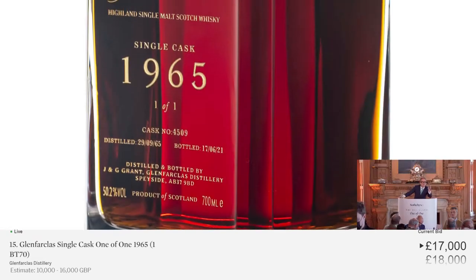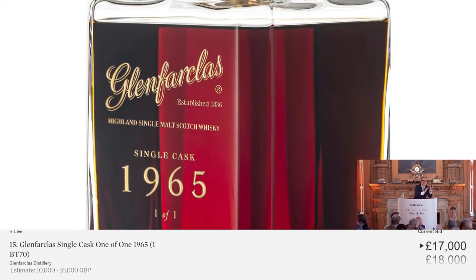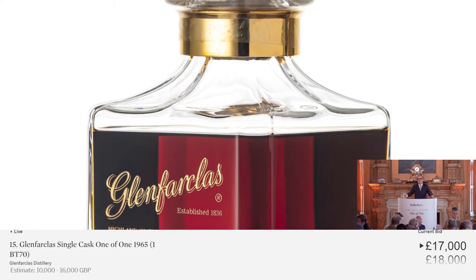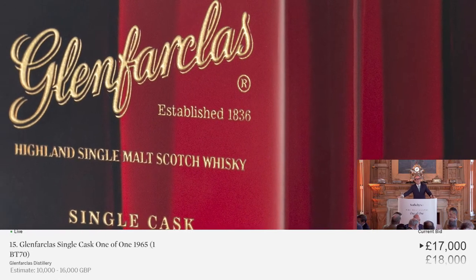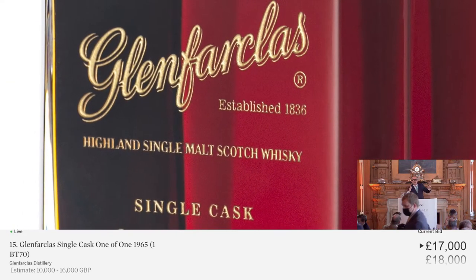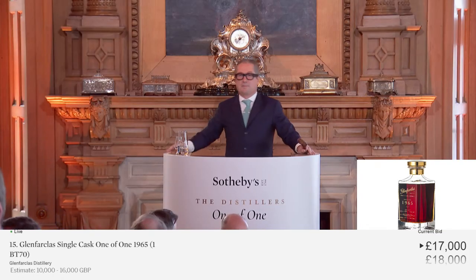£17,000. At £17,000, Tom's bidder on the telephone with Tom, against you online, against you, panel number 91. Looking for 18,000, panel 91. It's at 17,000 now. Tom's bidder on the telephone and selling with Tom. All done online. Last chance, panel number 91. I'm selling with Tom, fair warning, and sold at £17,000.